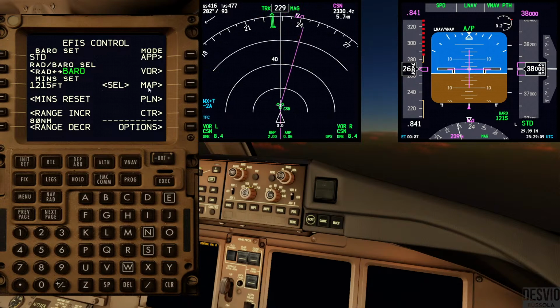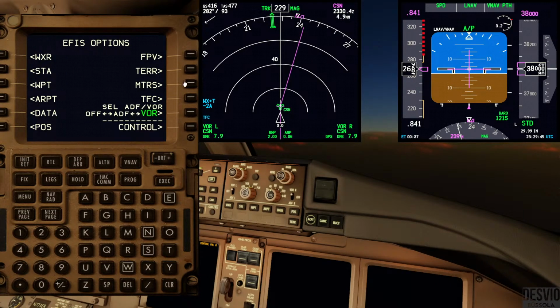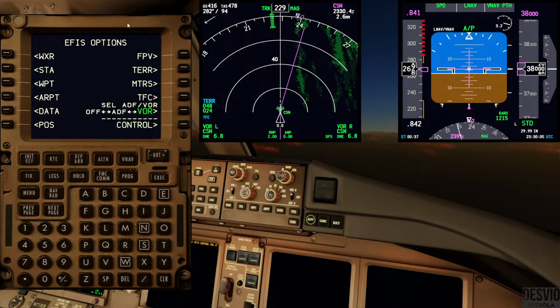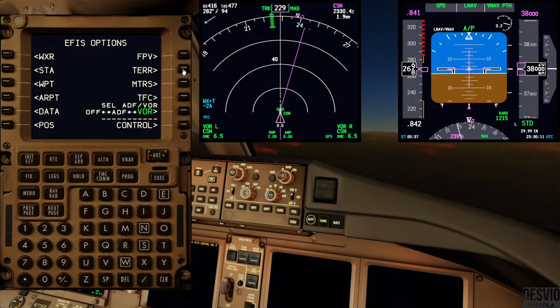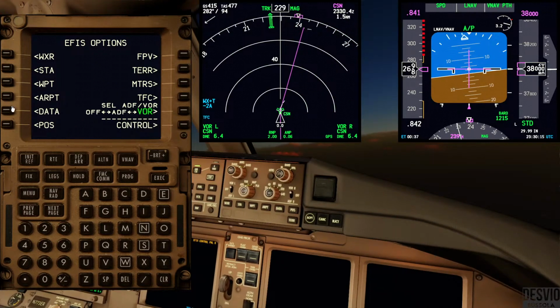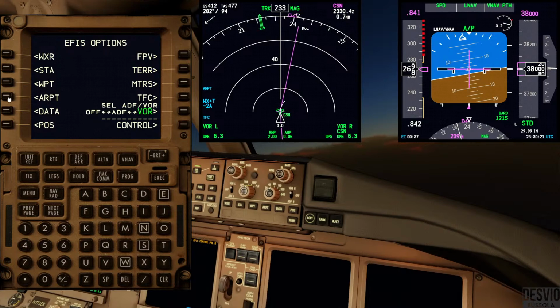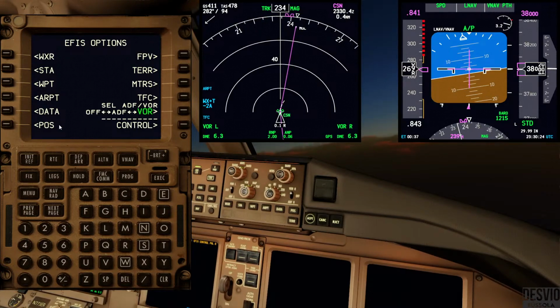Okay, now I want back to map mode, and I want the terrain instead of weather radar, so I set terrain here. No, I want my weather radar again, I press weather radar. I want it to show, it's not working, maybe because of the position. Yes, okay, so stations, yes, weather radar, okay, stations. I want to have the airports. I press the airports, and we do have the airports around.